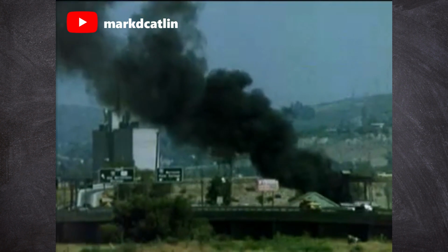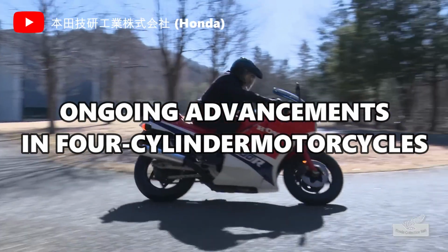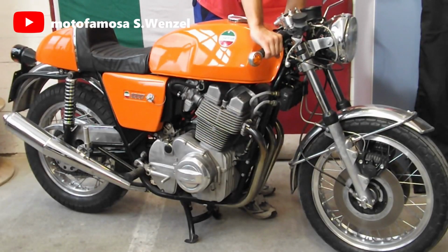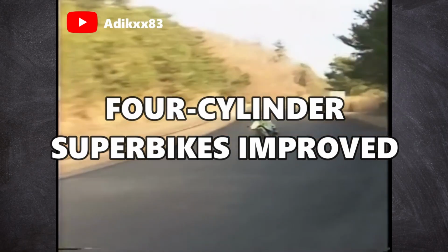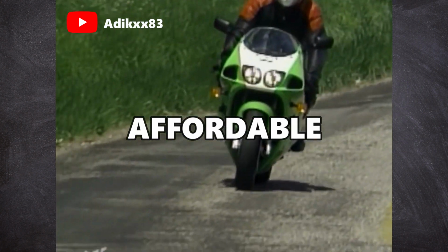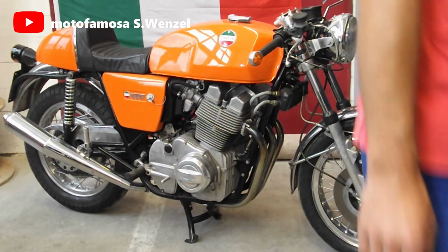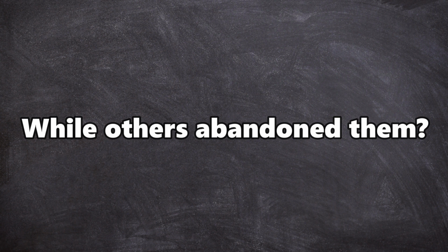Due to a combination of stricter pollution regulations and ongoing advancements in 4-cylinder motorcycles, the triple attempts came to a stop. At first, they were novel, but as 4-cylinder superbikes improved and became more reliable and affordable, bikers were lured away from 3-cylinder motorcycles. But why did Triumph still keep its 3 cylinders while others abandoned them?